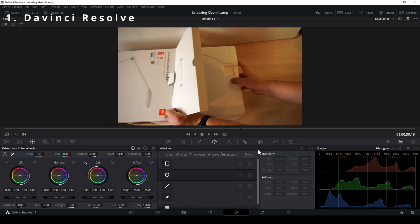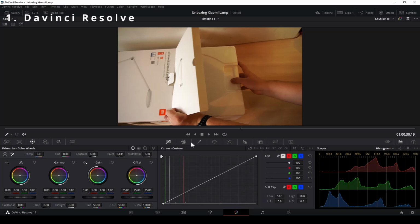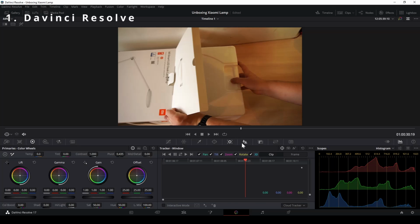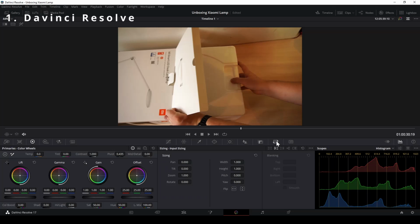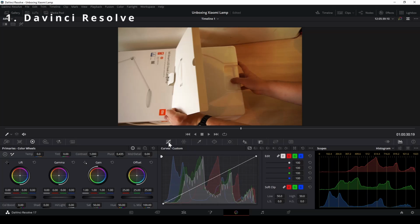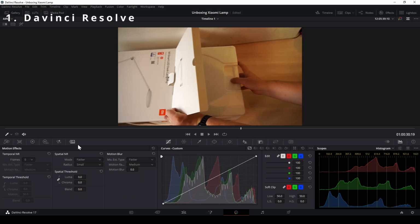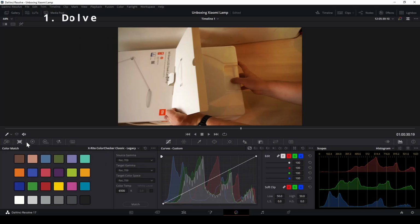DaVinci is also ideal for staying organized when working on multiple projects, since you have fewer files and you keep the project files in the app itself, so there is no project file for every project. You just have to click the project you want to open and boom, you got it.